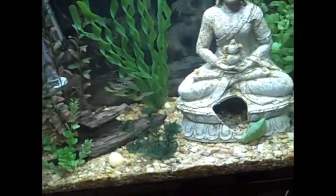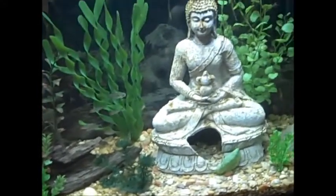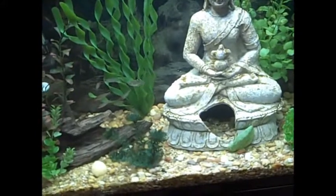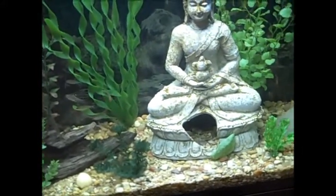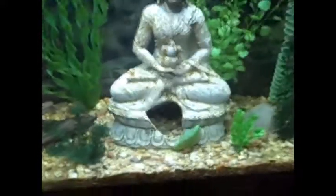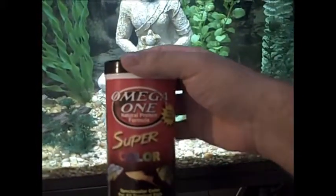But since I've switched to all of those foods, water conditions have improved. The colors on all of my fish have improved. They're all healthier. They all have more energy. And they're just all doing very well. And I really suggest you guys try these out.